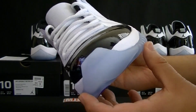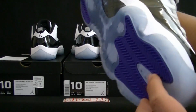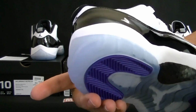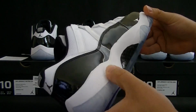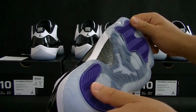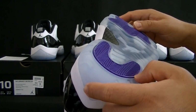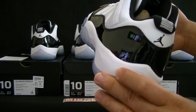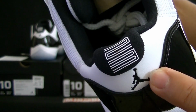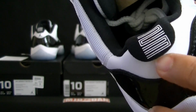Looking at it, this is the one where I noted that the patent leather was a little bit dull. On each of these pairs, the midsoles are soft, and they're made out of a Phylon midsole. All the carbon fiber on it was pretty good, reminiscent of ones that dropped in 2000 and 2001. There's the 23 on the back. A little bit of cracking and a little smudge. I don't know if that's dirt or whatnot. I'll have to look at that again.